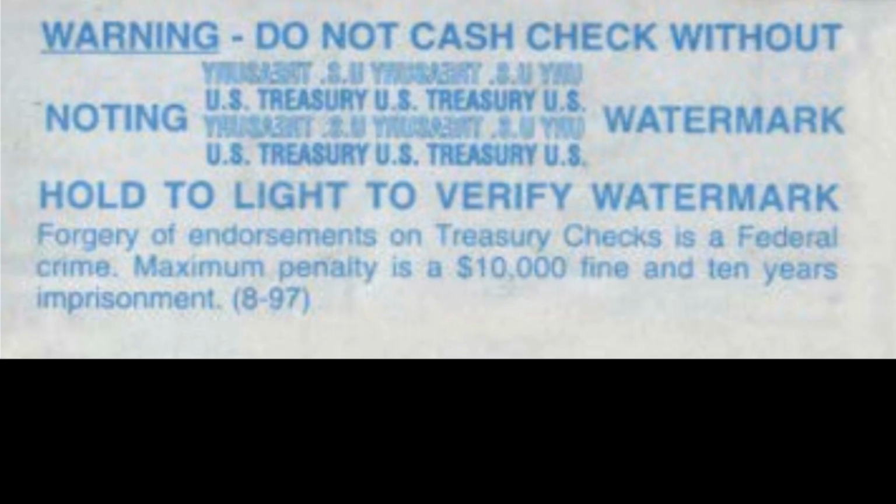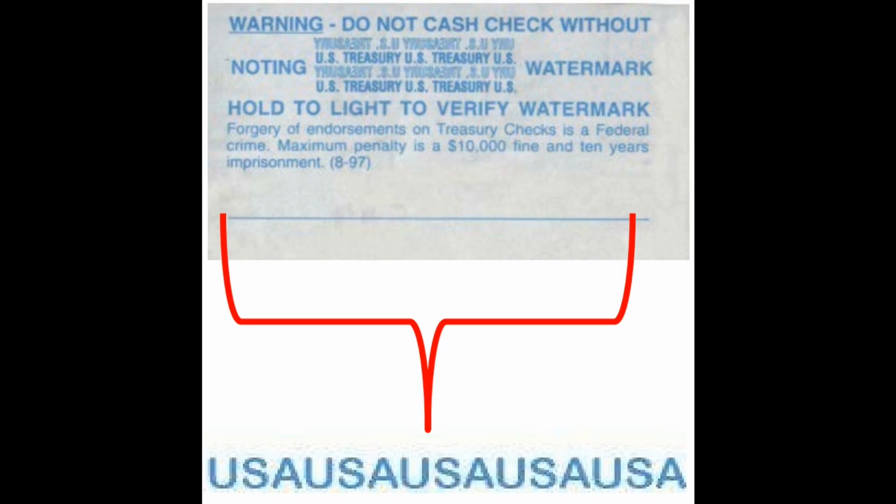Okay, finally, microprinting. There's an area on the back of the check with the words, warning, do not cash check without noting U.S. Treasury watermark. Hold to light to verify watermark. Underneath those words is what will appear to the naked eye to be a line. But if you bust out a magnifying glass and you hold it up to that line, you will see that that line is actually comprised of super tiny letters that say USA, USA, USA all across, okay?